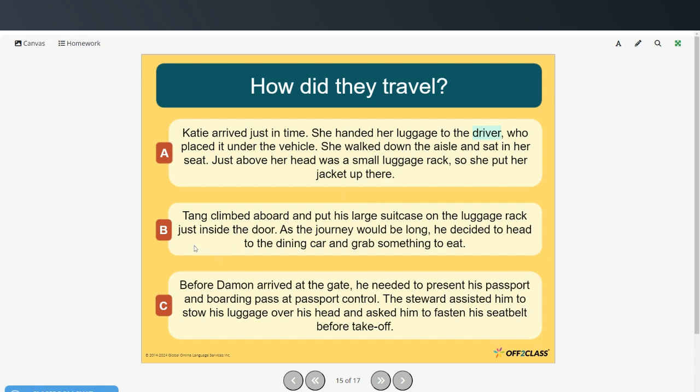Tang climbed aboard and put his large suitcase on the luggage rack just inside the door. As the journey would be long, he decided to head to the dining car and grab something to eat. Well, this one is most likely a train because of having a dining car. And before Damon arrived at the gate, he needed to present his passport and boarding pass at passport control. The steward assisted him to stow his luggage over his head and asked him to fasten his seatbelt before takeoff. Well, this would be an airplane.